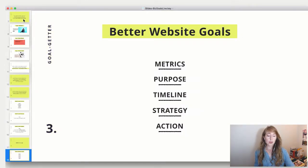So first up is metrics. How will you know when you've reached your goal? What measurement are you going to use to identify that you've reached the goal? So in my example, I said, I want my website traffic to increase by 200%. I'll measure that by seeing that within this month period, my returning visitor count is 200% greater than in the previous month period. And I'm going to measure that using Google Analytics.